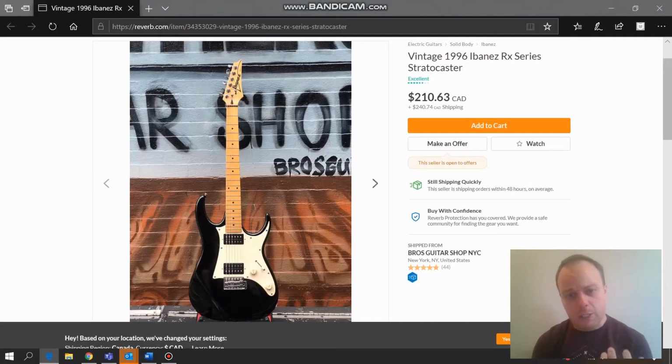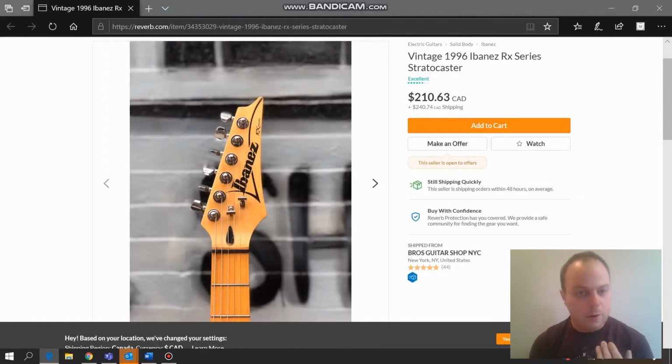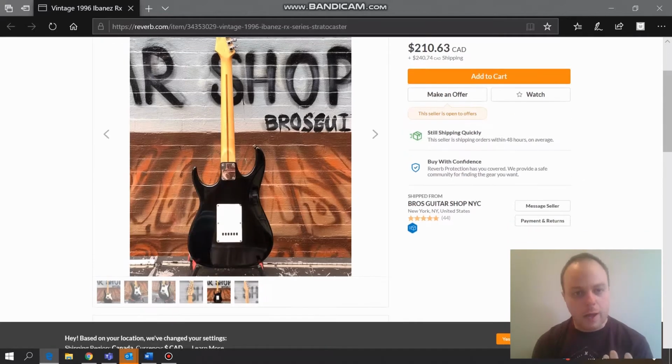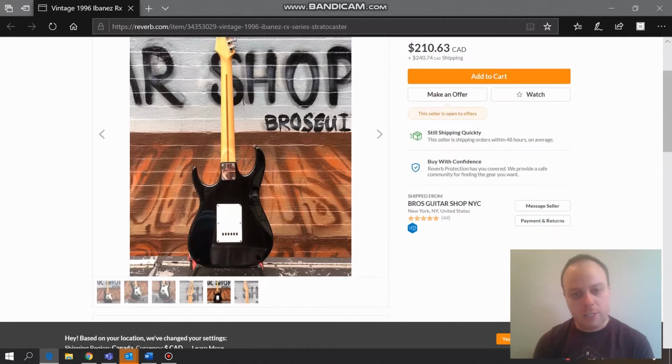Here's a 90s guitar that I came across. This one would be a little bit lower on my list because of the shipping and everything. But it kind of jumped out at me because at first I thought it was a Japanese Ibanez, which are also, of course, really cool and collectible items. They were made in the 90s before they moved a lot of the manufacturing overseas.